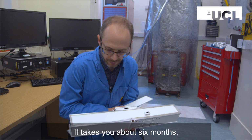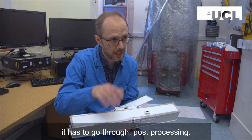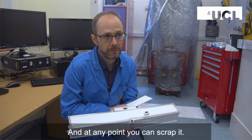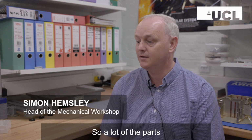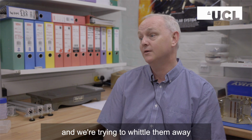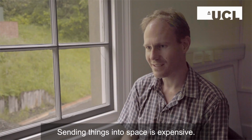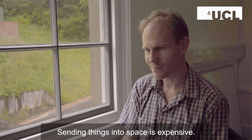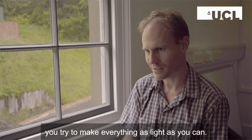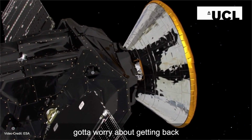It takes you about 6 months from start to finish to make one, because of all the subcontractors it has to go through, post-processing, and at any point you can scrap it. So a lot of the parts start off as really heavy aluminium structures, and we're trying to whittle them away to almost nothing so they can fly, so they're nice and light. Sending things into space is expensive, so with a normal satellite, you try to make everything as light as you can. Of course, with Mars, you've also got to worry about getting back into a planet.